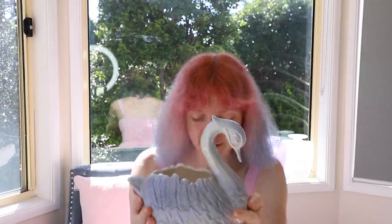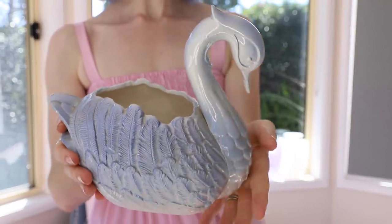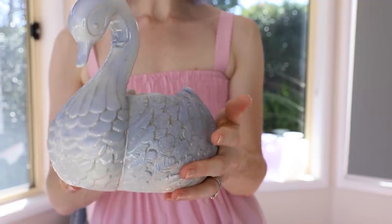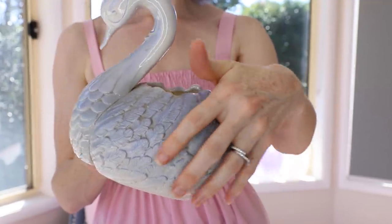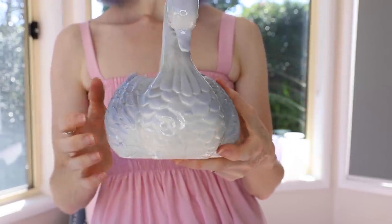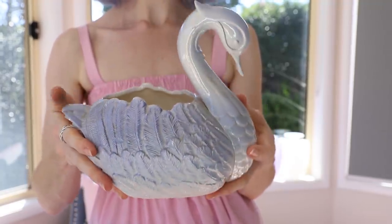I couldn't remember if I bought this or not. This is a planter, a swan-shaped planter. And once again, blue! Fits in perfectly with the theme of my house. Oh, I'm so glad I got this. This is in desperate need of a clean. It's filthy, like in between its feathers is really, really dirty. So I'm gonna have to do some research on how to clean this old sort of porcelain. It's got no markings on it, doesn't say where it's made, how old it is or anything. This one is going to be very well loved in my house.